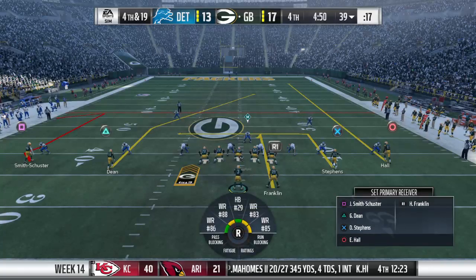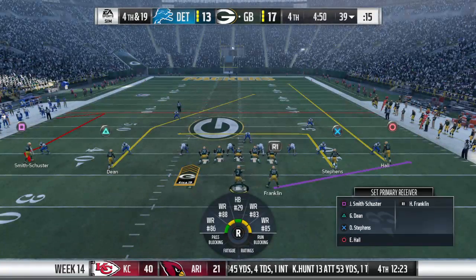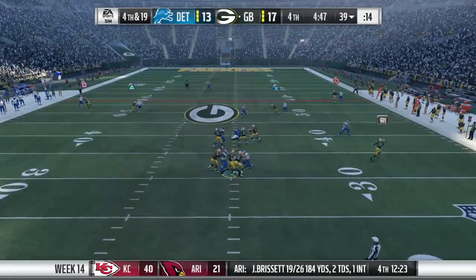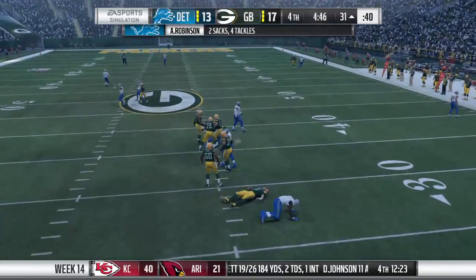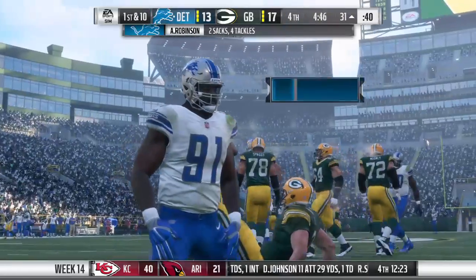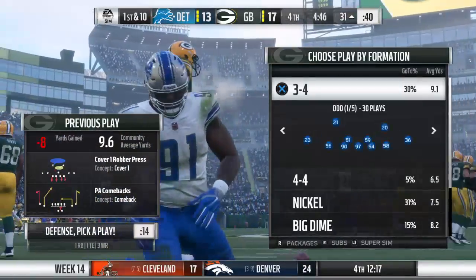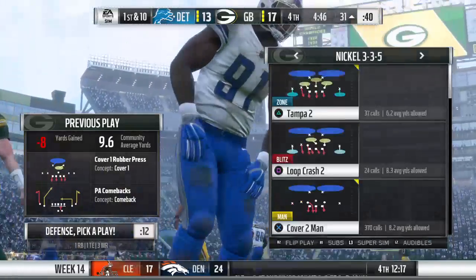Let's go. Detroit. Detroit. Gun. On 4th down, Wells. And the Lions pressure too strong. Down he goes. Sean Robinson in there to get him for sack number 9 now on the year.